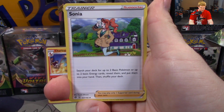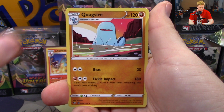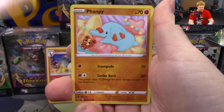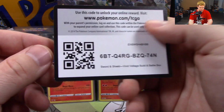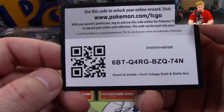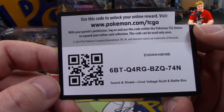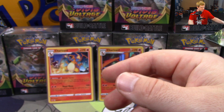We've got B here. We've got Sonia, another Hop, Hitmontop, Wooper, Quagsire, Phanpy, Donphan, and of course you have your code card, which I don't really use too much, so if you can use it, feel free. It's probably not going to be workable in the TCGO for quite some time, but write it down and try to get it in when it is, and there you go. You'll have a chance to get one of those.